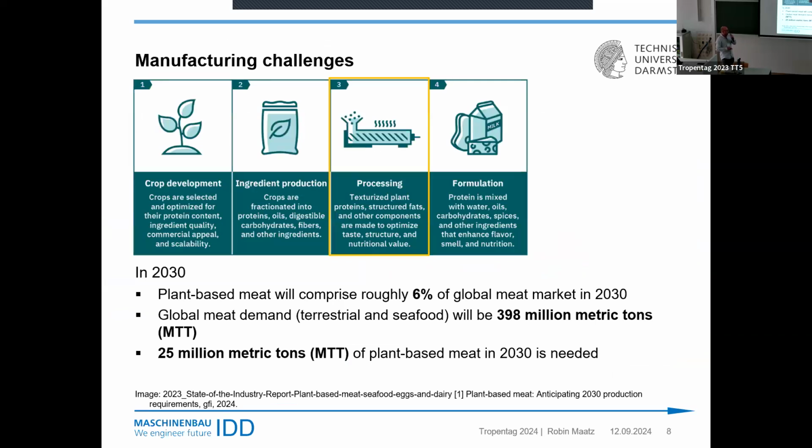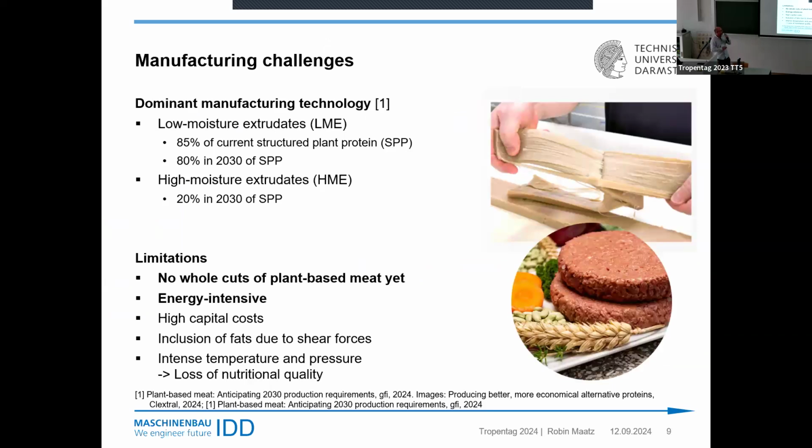So now we're coming to the processing step, and it's estimated that in 2030, plant-based meat will comprise roughly 6% of the global meat market, which makes a lot of million metric tons, and it has to be ensured that those metric tons can be produced. The major technologies used so far are extrusion technologies, low and high moisture extrusion, and you get such a construct from it, which comprises fibers, so it's quite similar to your muscle, but still, as you can already see, it doesn't mimic a whole cut of meat, as you know from the supermarket.